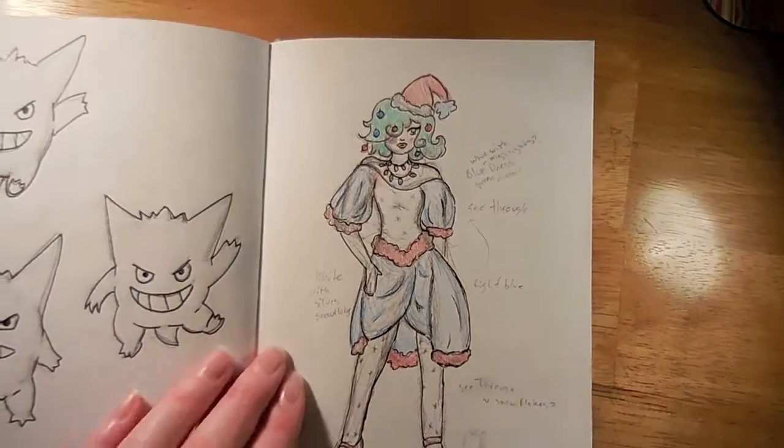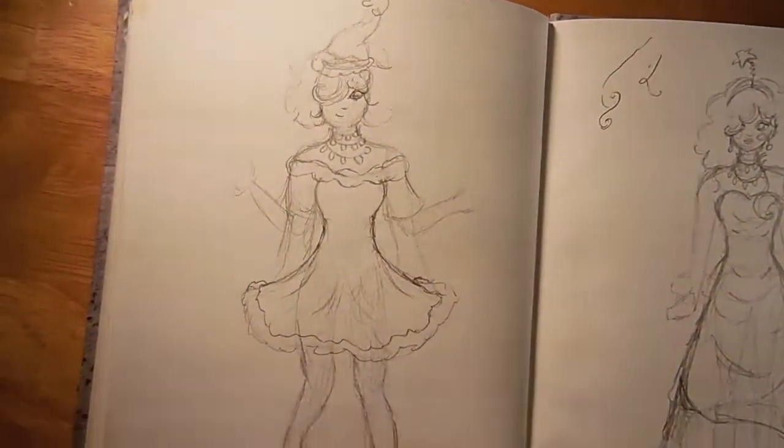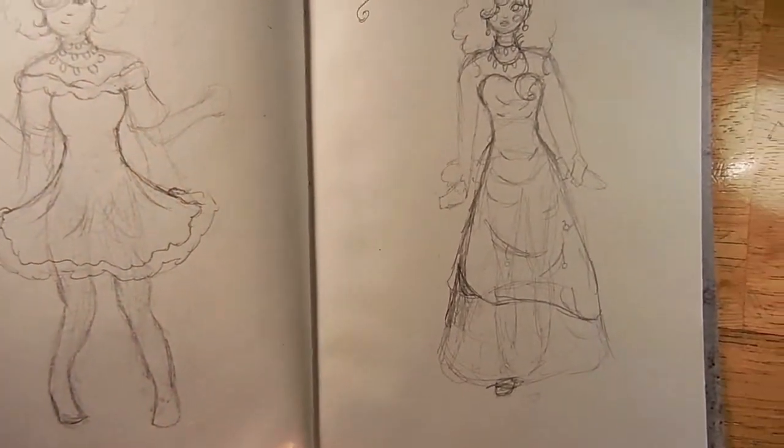And then some concepts I had that I was going to do for the video for the Christmas color palette. I really wish I would have gone with the first one, but I was just having too many problems.